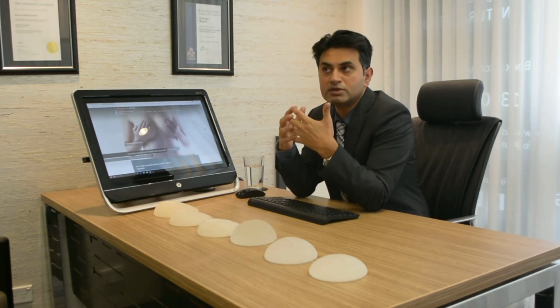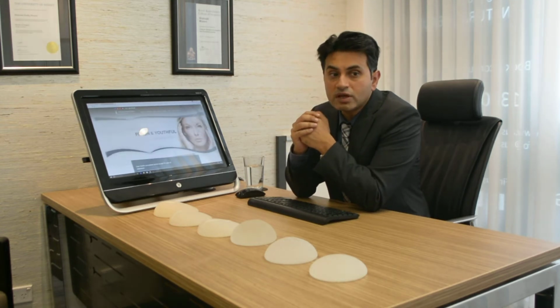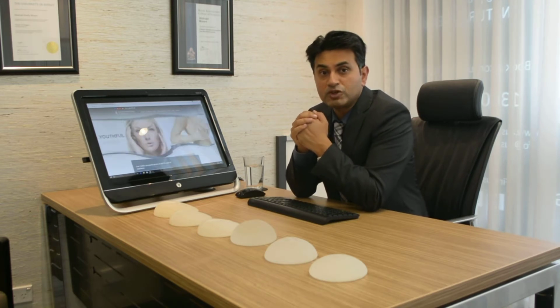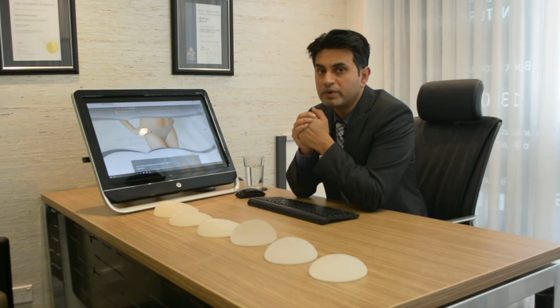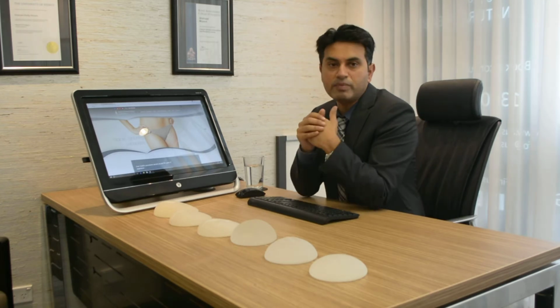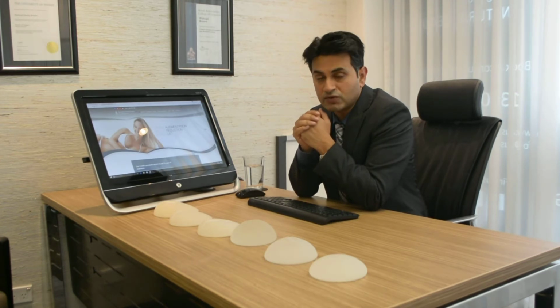So lots of issues in that regard, but surprisingly we do see a lot of women who have gone overseas, and unfortunately have gone for the option of the implants alone, essentially trying to cut corners. They've come back with what we call a waterfall deformity of the breast, where the breast has been pushed downwards. They come straight back and want it corrected and fixed. So it's always harder to fix something once it's not done the right way the first time.